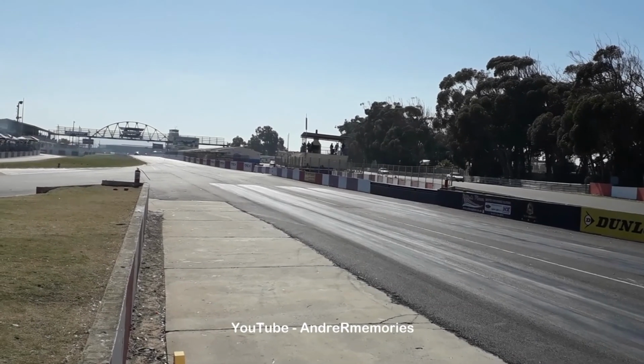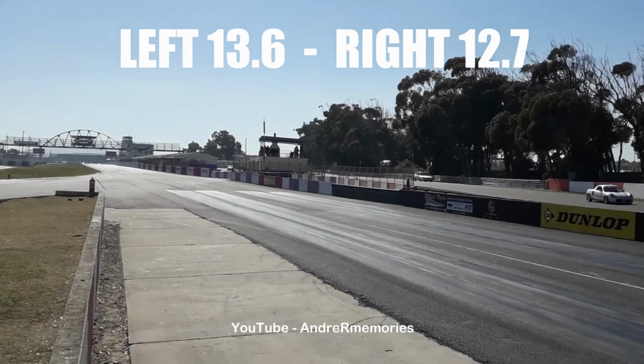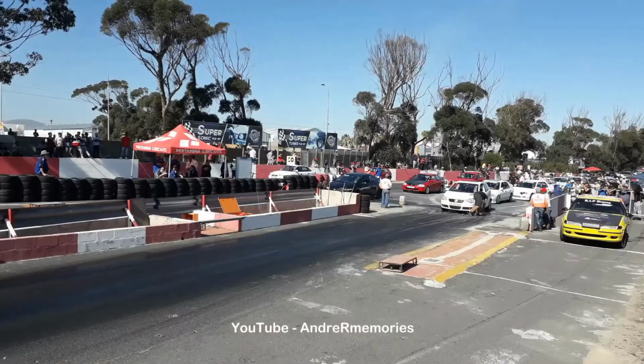Across the line they go there. 12.7 for Nizam Issa, and 13.6 they put Daryl Irons in the left hand.